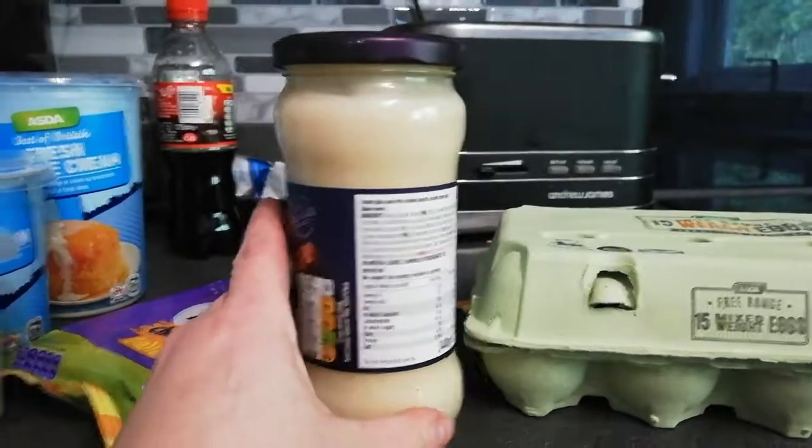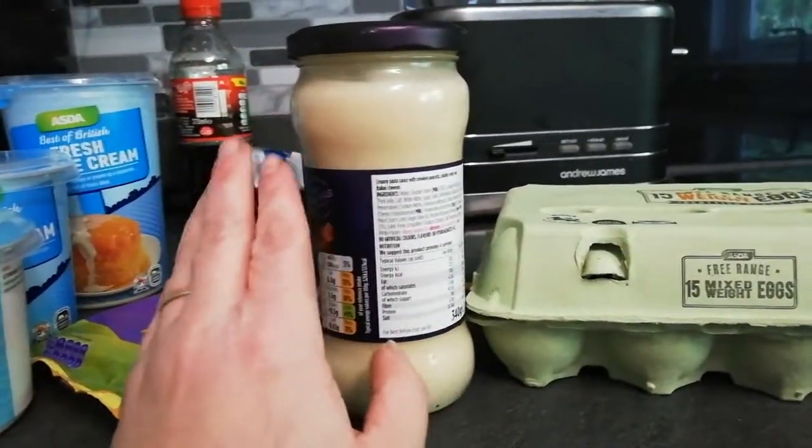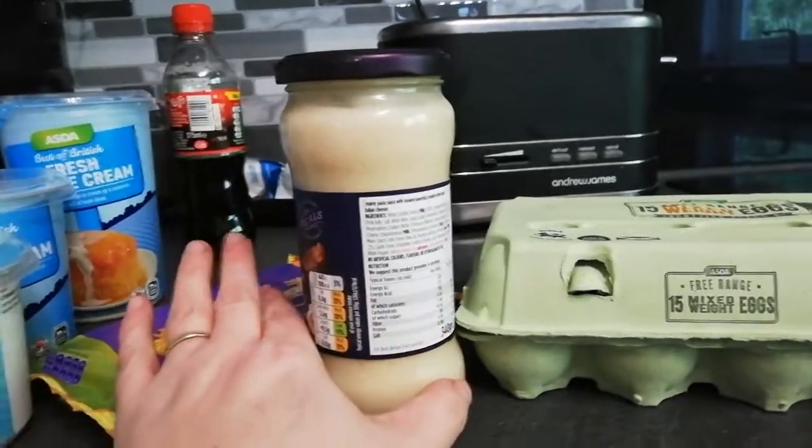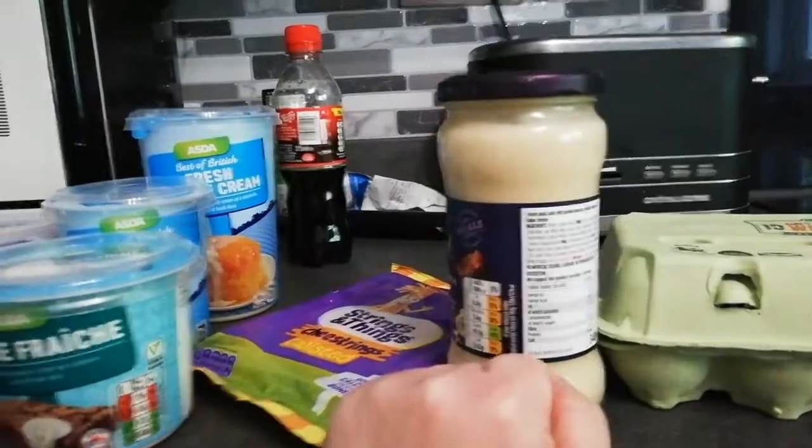So yeah, I'm going to fry up my chicken, add this. I might add some extra bacon. I'll definitely add extra mushrooms and serve that with my zoodles or courgette, whatever you want to call it. So that is everything from my Asda keto grocery haul this week.